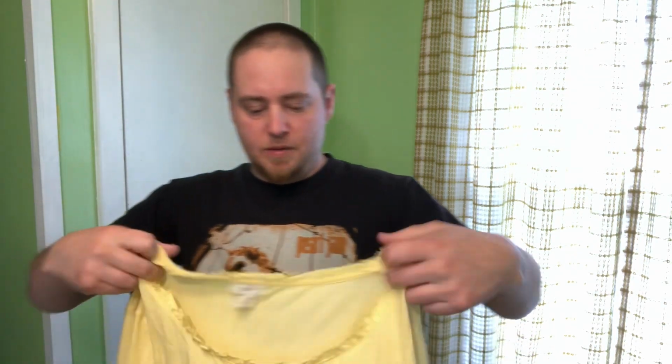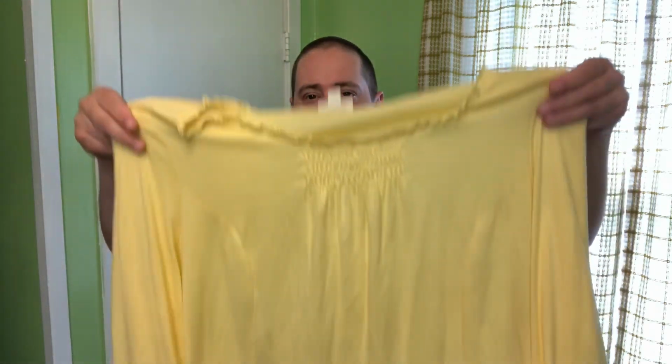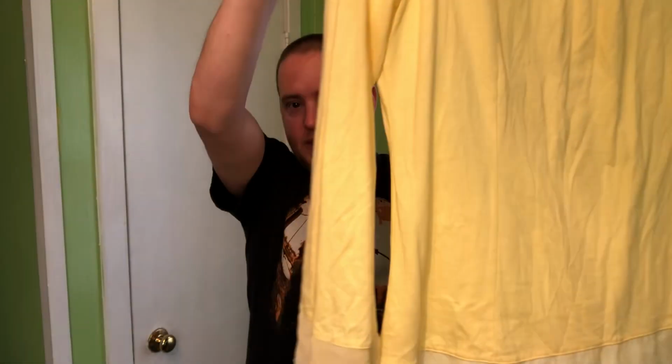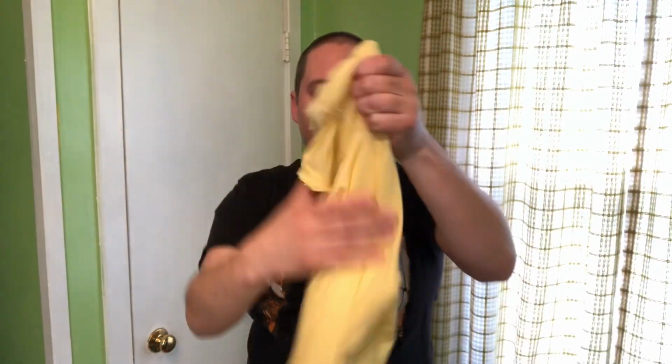I believe this is another J. Jill piece. It is. This one's got a little bit more going for it. It's got a little bit of detail in the front, a little frilly neck, long sleeve, and this is a silk trim. So I think I can probably put 35 or 40 on that one. Take offers, of course.